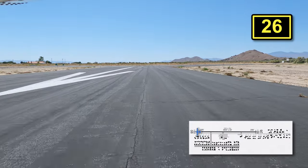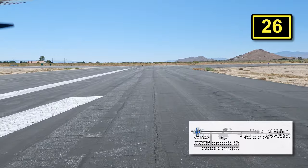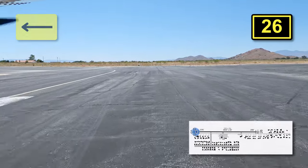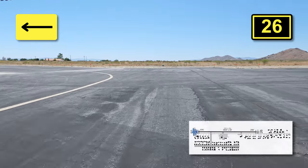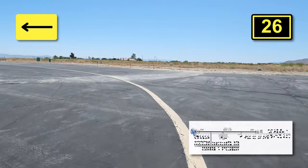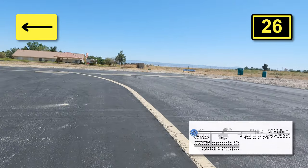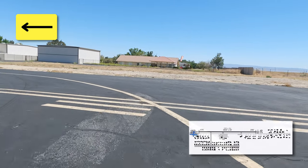Now, as we come to the end of the runway, you might notice on the right there's a little insert. That is the run-up area, so you have to cross to the north side to access this area before departure. And yes, these inserts exist on both ends of the runway. And as we exit the runway, you'll be greeted with a sign that reminds you, no run-ups on this side.